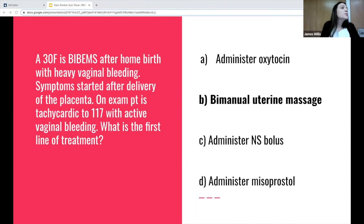I mean, you would probably do both, but one of the first things you do is put your hands on the patient, right? And do a fundal massage, I would assume. Because I don't think Pit is going to be there right away. But yeah, no, you would give both.